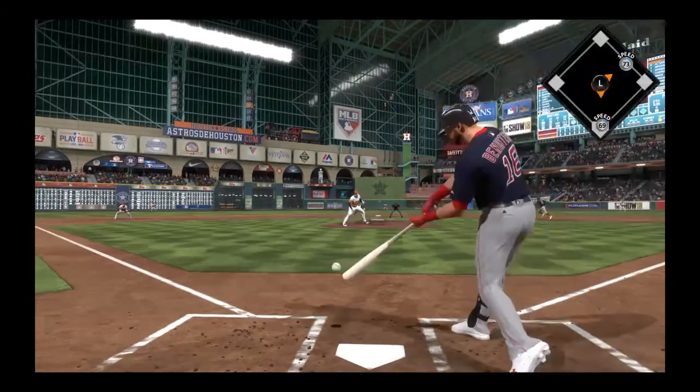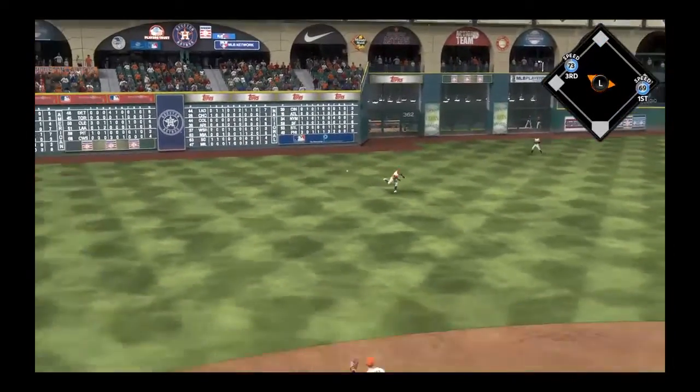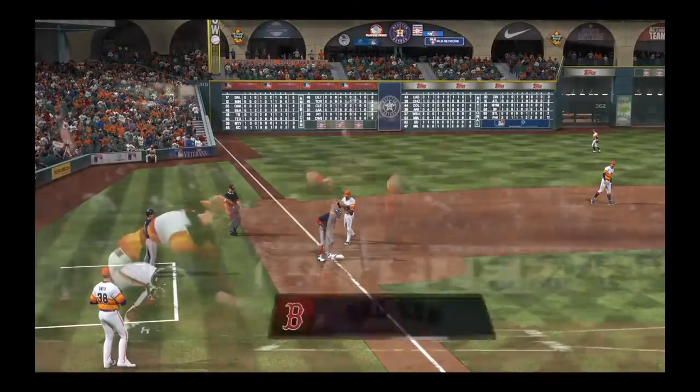First pitch on its way. Betts is on the move. A bouncer to the left side. And perfect execution there as the hit and run yields a base hit. And he is in there.